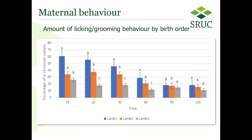So the ewe is dividing up the amount of time she can spend licking and grooming across her different lambs, but it is the first lamb that tends to get most of this, because we do see a decline over time in how much licking and grooming the mother does. And that's not particularly related to how dry the lambs are. So it's much more related to some of her own physiological responses, how much time she'll spend on licking the lambs.